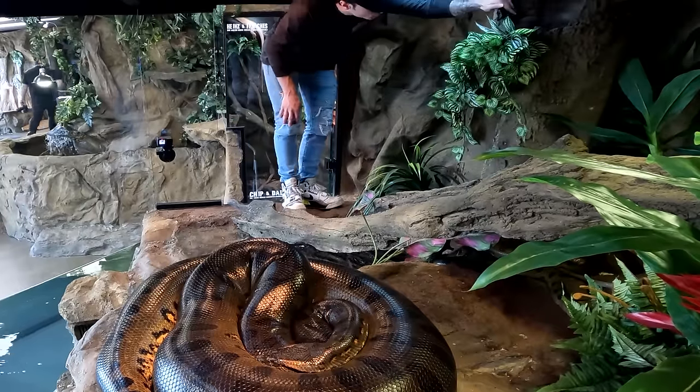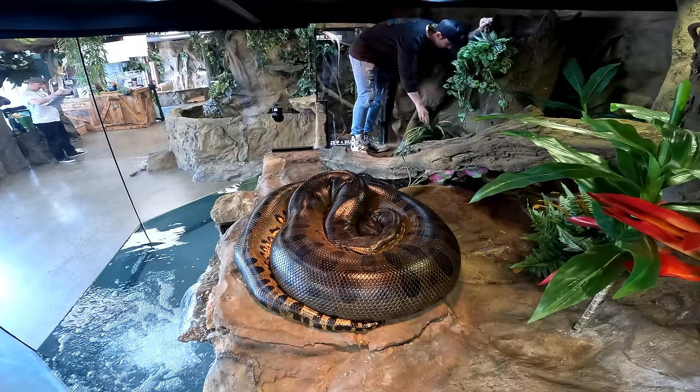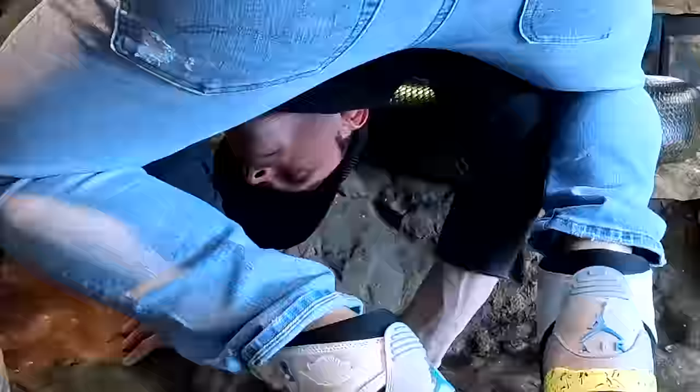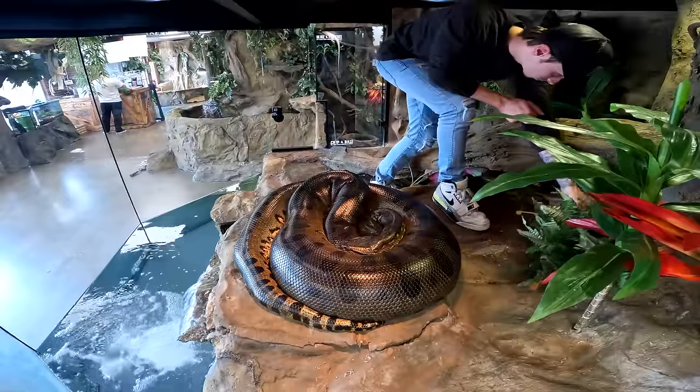Gotta check the top of the tree. Anacondas come from the Amazon. They can come from Peru, Guyana, Brazil, all over the northern part of the Amazon River. Sometimes attaining up to 300 pounds. They're live bearers, and Ivy is gravid and should have babies in the next couple months.